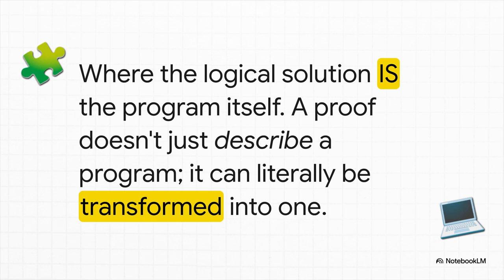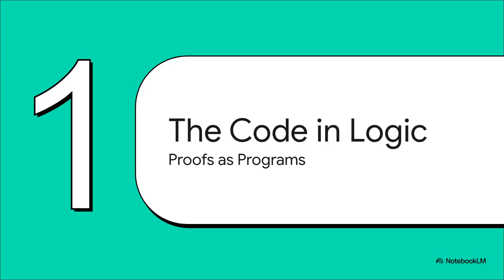But this is a very real and honestly a mind-bending area of computer science. The idea is that a logical proof doesn't just describe a program, it can be literally transformed into one. So, how on earth does this actually work? Let's peel back the curtain and uncover this secret connection, this hidden code that lives inside the world of mathematical proofs.